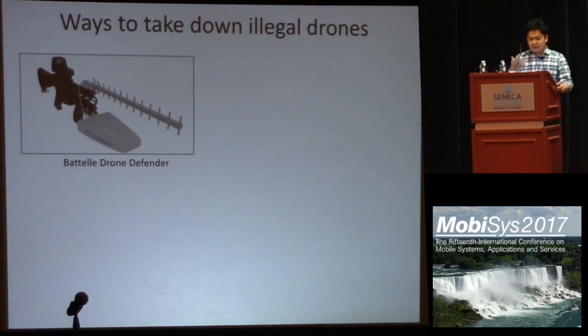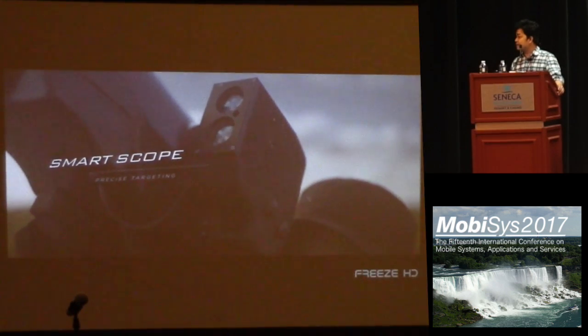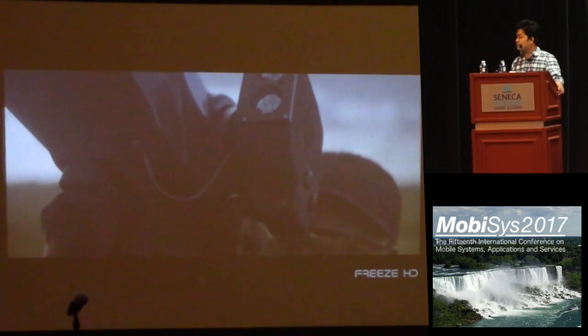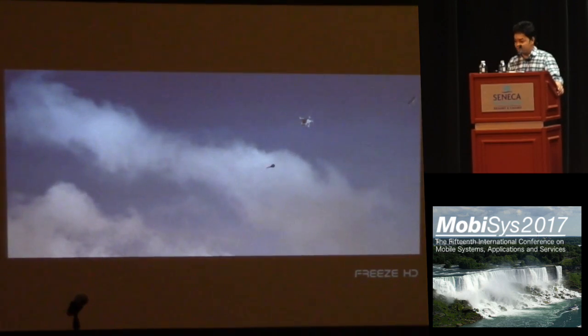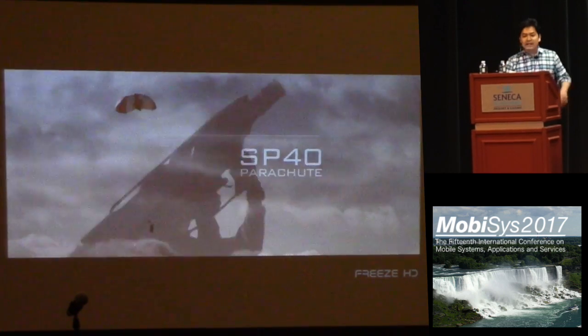The first solution is a drone defender. The idea is that the user simply fires a concentrated beam of energy that disrupts the RF communication and the GPS reception of the drone, therefore bringing it down. Or we can use Skywall. Skywall uses an advanced computer-aided visual targeting system that can track and bring down a moving drone from up to 100 yards away. When the system locks on, Skywall fires a capsule containing a huge net and a parachute. Once the drone is captured in the net, the parachute brings the drone down safely and intact.